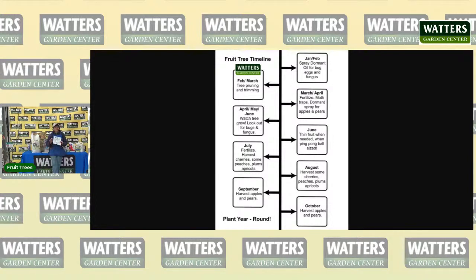Most of your apples and pears are September and October, and then we're going to fertilize in October as well. So that's a timetable of how to do things. Obviously, it's not scientific, but like I said, each season's going to be just a little bit different. If you miss a month, you can still fertilize or prune as you need to.